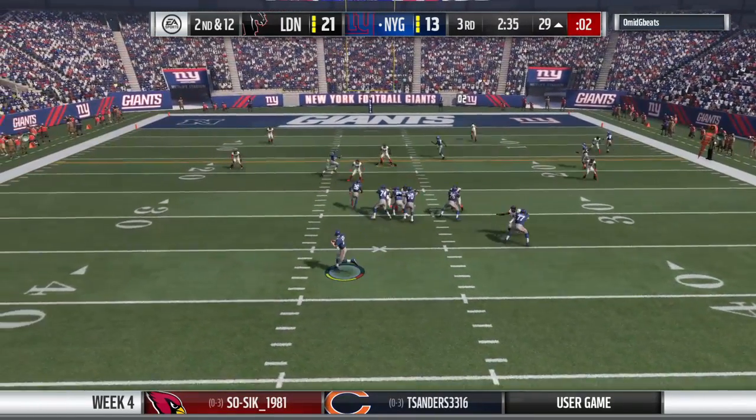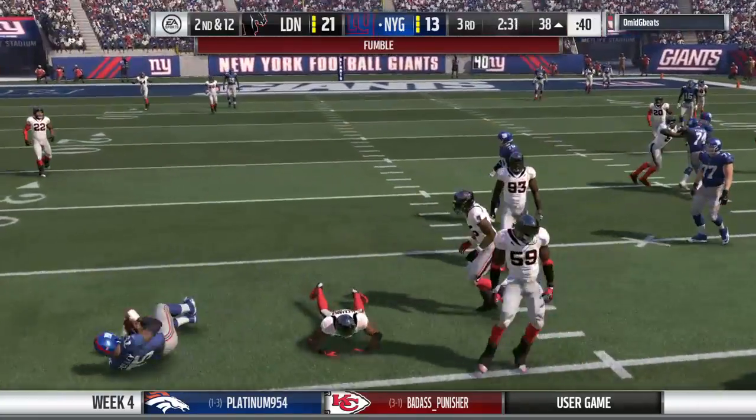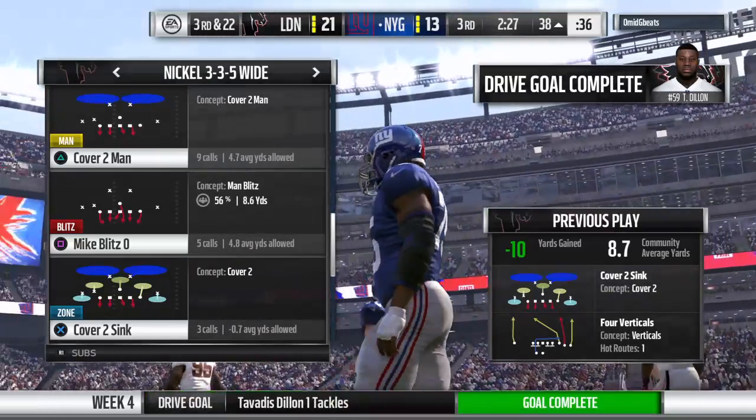Manning to throw on second down. And now the ball comes out. Manning lost it. But I believe the Giants got this back, and they will hold on to the possession.